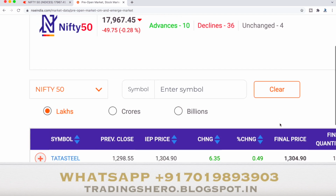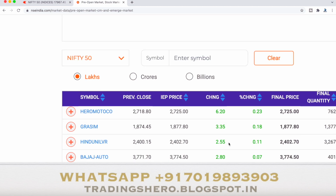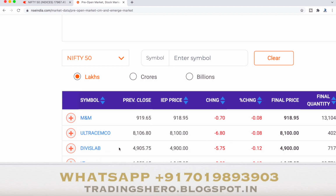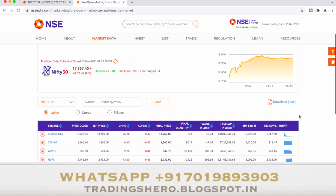Now let's see the stocks opening in the most gap up section: Tata Steel with 0.49% up and UPL with 0.35% up. Coming to the stocks opening in the most gap down section: ONGC with 0.70% down and Eicher Motors with 0.61% down. So this is how the pre-open market has opened today.